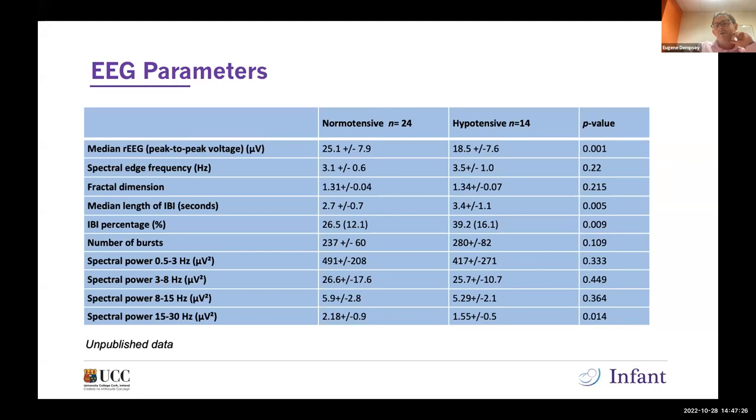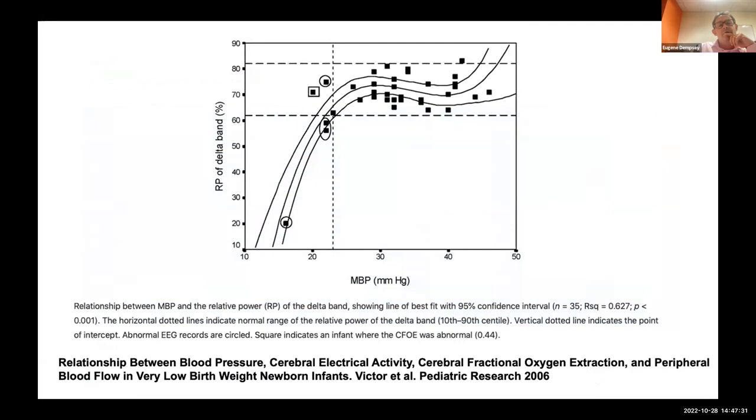And this is work from Michael Weindling's group from a number of years ago, looking at the relative power of the delta band as a measure of EEG activity and looking at mean blood pressure values over the first day of life. And here you see what appears to be an autoregulatory curve, if you will.